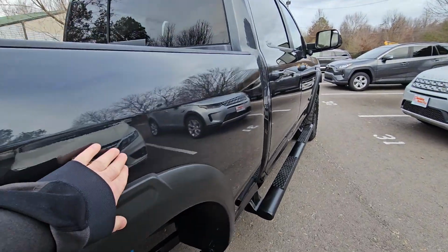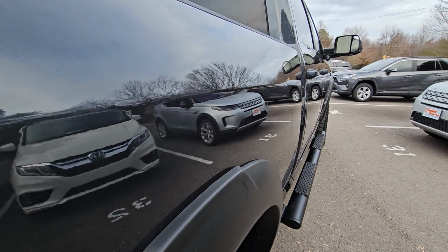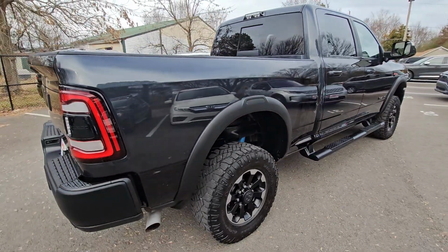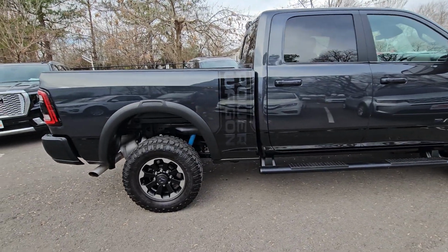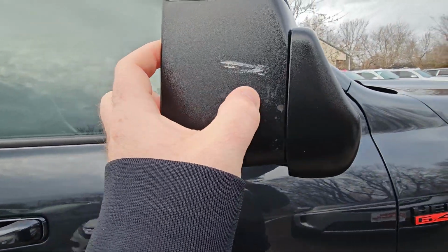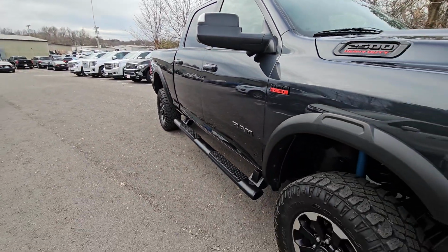There was one little spot right here. See if I can catch that on that reflection of the Land Rover behind us. Kind of see it right there on that headlight over right in here. So kind of watch right there. But again, that is me being super picky. You don't notice anything looking down the side like that. Coming up to the front, that mirror had a spot there. It's not even a scuff, like it's not actually something you feel, but looks like maybe it just had a little bit of rub or something there possibly.